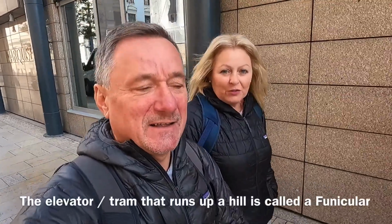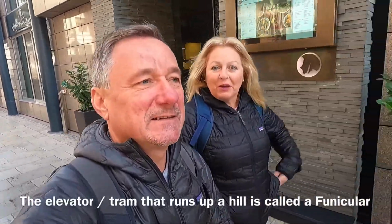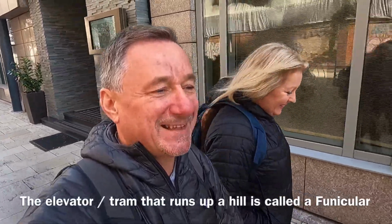See what the tickets are for the little trainy thing or tram or whatever it's called that goes up the hill. There is a certain name for them, and I think they've got them down the south coast of England that go up the side of the hill, and I will Google the name and I'll insert it down below. Yeah, there's a name for them. If we don't find out the name, put your comments below.